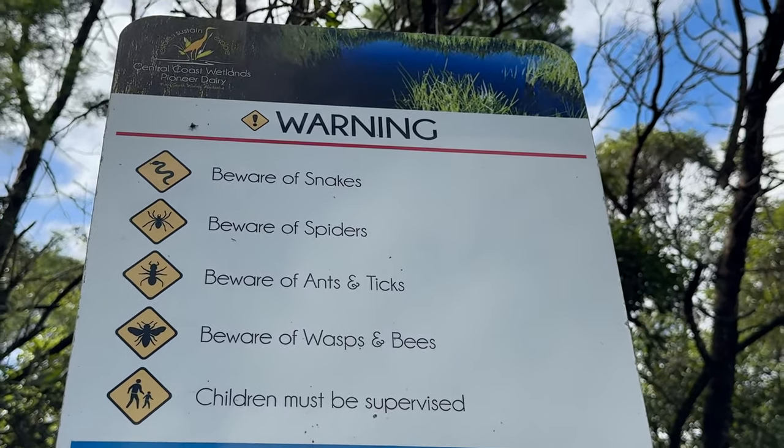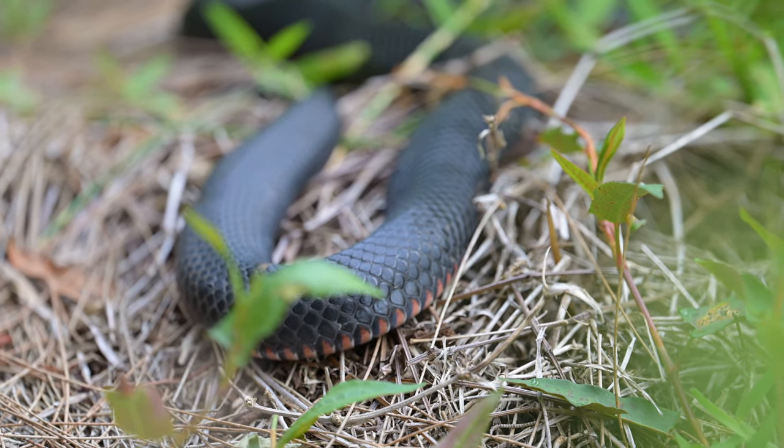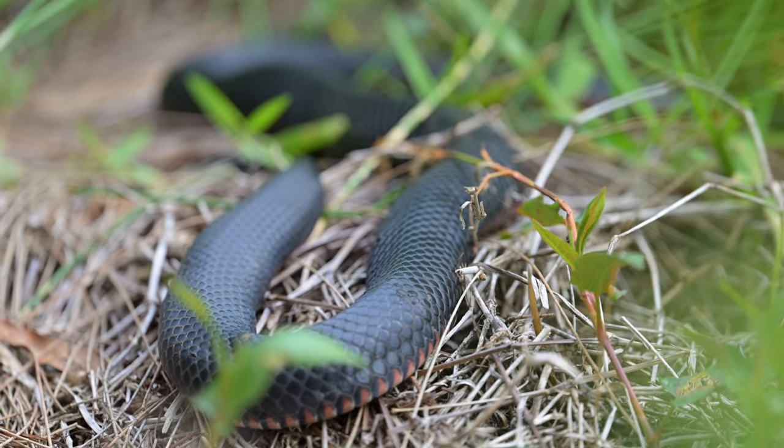Warnings around here, and they're not lying. Not 5 meters from the sign, this massive red-bellied black snake. Be careful where you're walking.